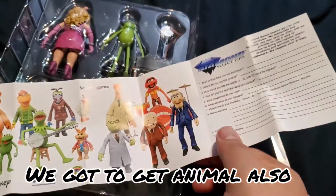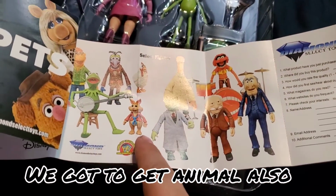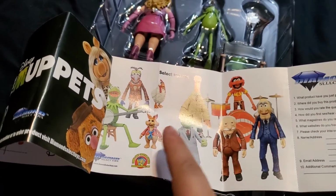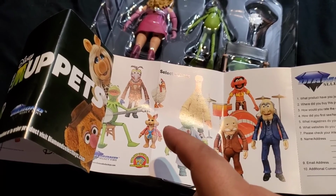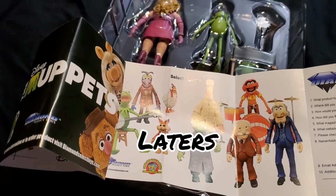So you can send this off, I guess, and give some feedback and everything. It has some more pictures here. But I noticed something interesting. It has Bean Bunny here, but I didn't see him here. So I'm not sure if he comes with one of the other sets and I just overlooked him or whatever. I don't know if he comes in as an accessory with one of the other guys.